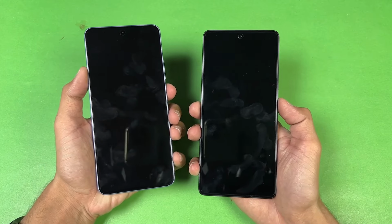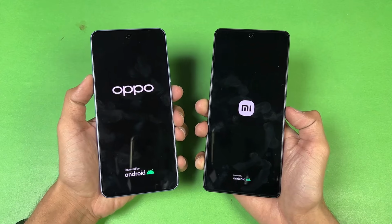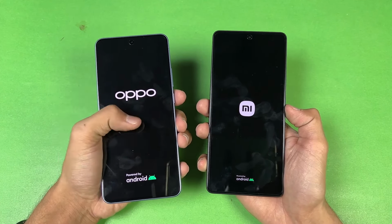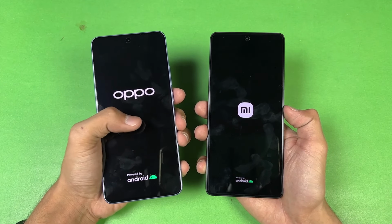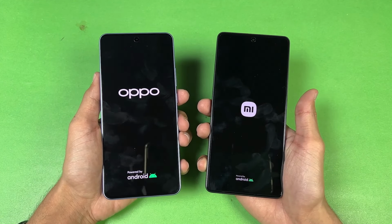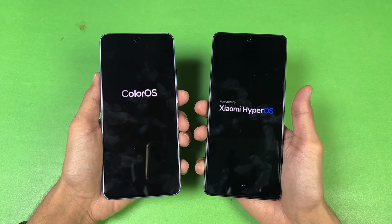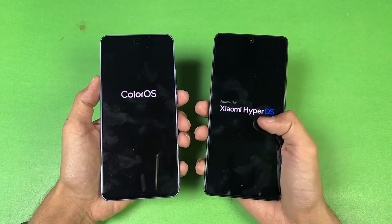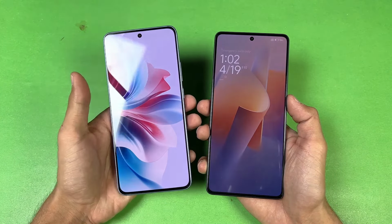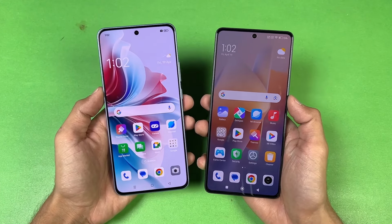So without any wasting time, now let's quickly boot both of these phones up at the same time, and the logos came up at the same time. Both phones are also running on Android 14. On the Oppo we have the new ColorOS version 14, while on the Redmi we have HyperOS version 1, which is based on Android 14. I just received the update on my Redmi Note 13 Pro. Xiaomi HyperOS. So let's see. Oppo is slightly faster when it comes to booting up. We only have a half a second difference between these two devices.